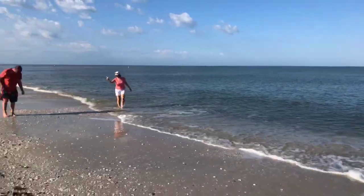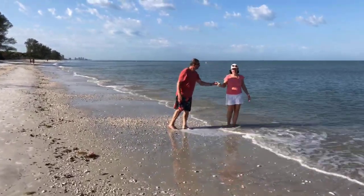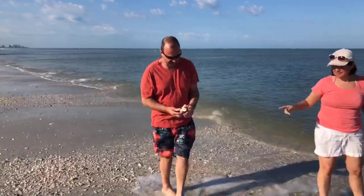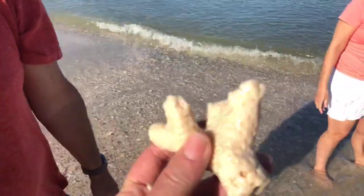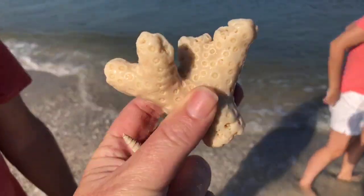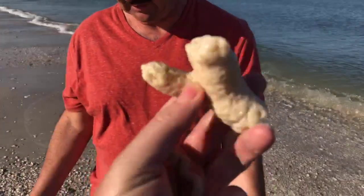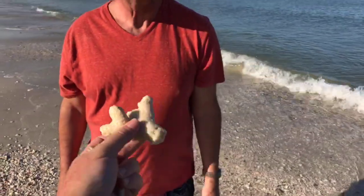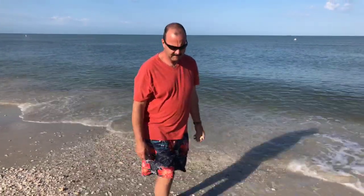Ooh, Linda just found a huge piece of coral. That is a nice piece of finger coral. That's like the base of it. This is so neat, but it's sad when you know what it means. Yeah, it means it's dying. Our coral reef is dying. And there's a lot up here, which is really sad. I don't know if the red tide has an effect on coral. There's a lot of them. Lately, there has been a lot of coral.